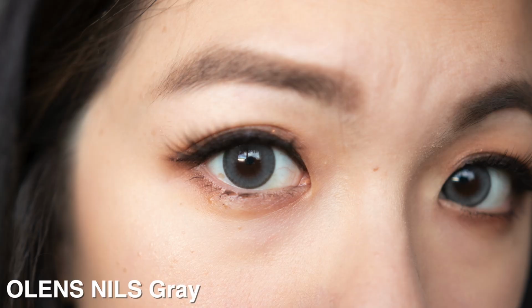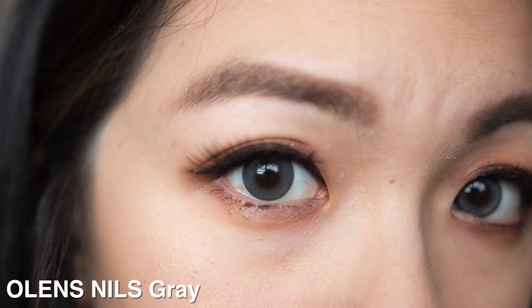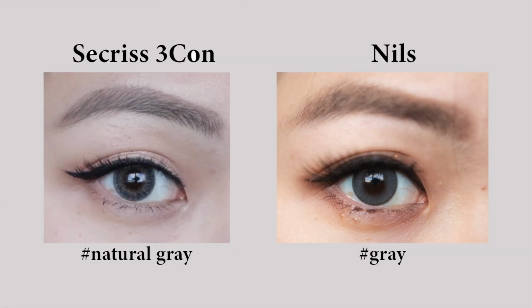Like if they actually release a smaller dimension like 13.0 or even 13.3, I think I would use this more, because I absolutely love the pattern of this. It definitely gives me a Secret 3 Con Gray kind of similarity, but this is much more of a lighter, blurrier version than that. So if I have to pick between the NILS Gray or the Secret 3 Con Gray, it would definitely be the Secret 3 Con Gray for me, because I feel it is much more wearable.